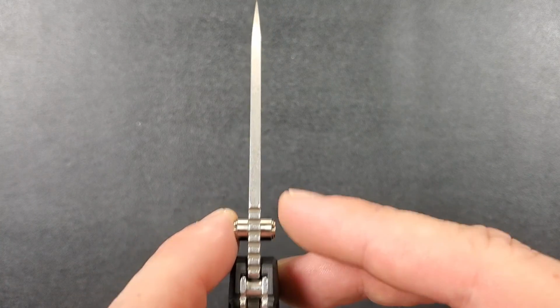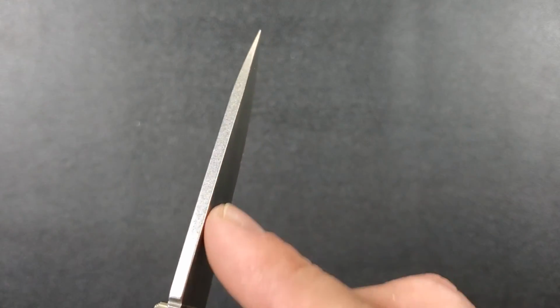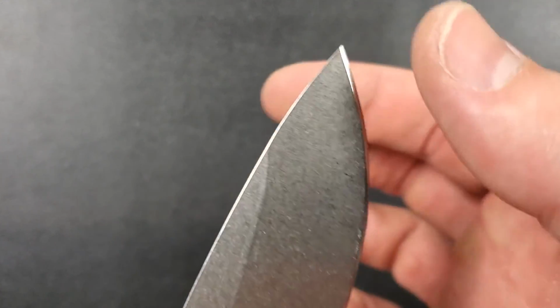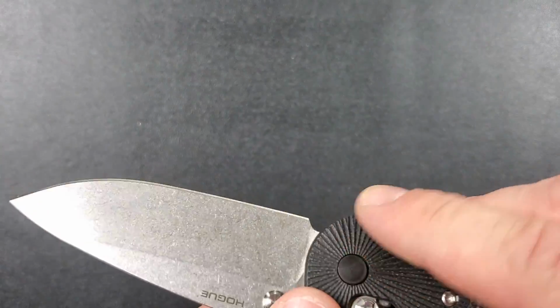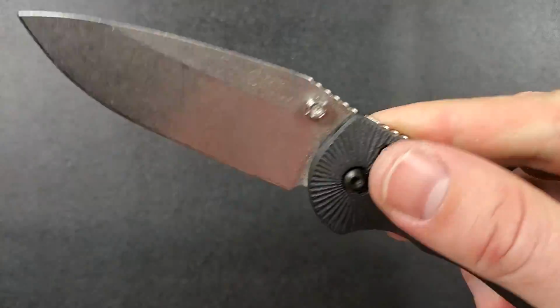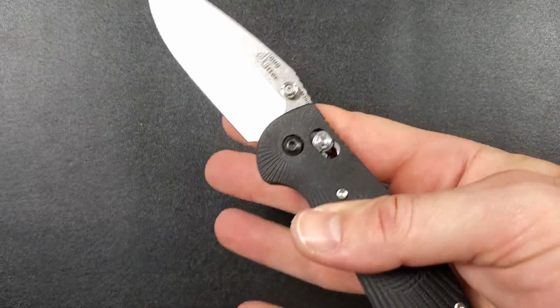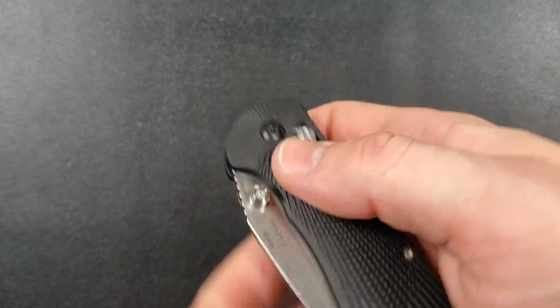You have about .125 stock thickness on the blade, meaning it's not super thick to start with. It carries reasonable thickness out to the tip, making it not a delicate tip, but one that can certainly get some puncture tasks done. Extremely slicey behind the edge. Beautiful stonewash finish, incredibly easy to manipulate in terms of the thumb stud deployment, whether you want to do the reverse flick or a standard flick or whatever.